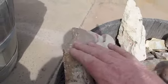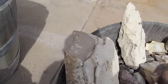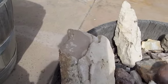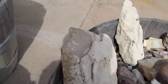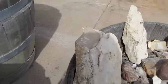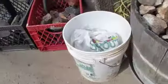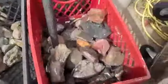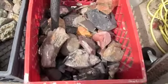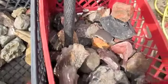This is stuff called peanut butter, and it's from the Brown Butte area out in the Mojave. That's one of the last real big slab pieces of some of the really beautiful Brown Butte peanut butter. And here's some other local stuff that I picked up mostly from around here.